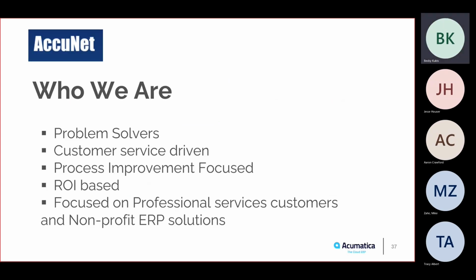So who we are at the core is we're problem solvers. We like problems. I like when a customer says, I got a problem, I need the system to do this, this, and this. Well, guess what? I want to solve that problem. I can't stand hearing people say it takes 2 hours to do something that I know I can fix and make it do it in 15 minutes. So that's important, and I consider that very customer service driven.